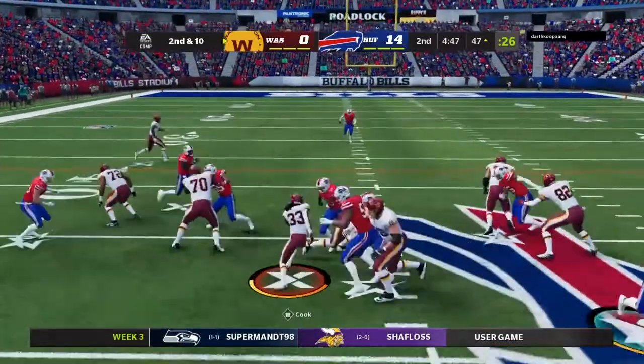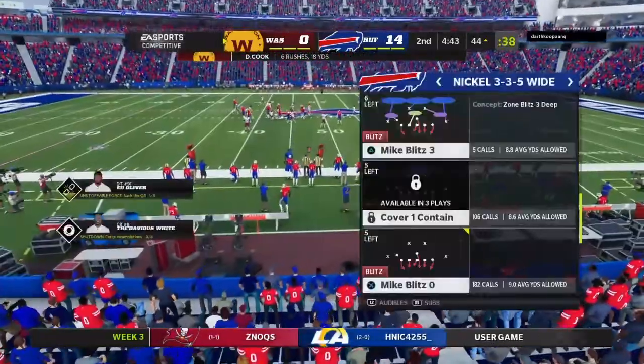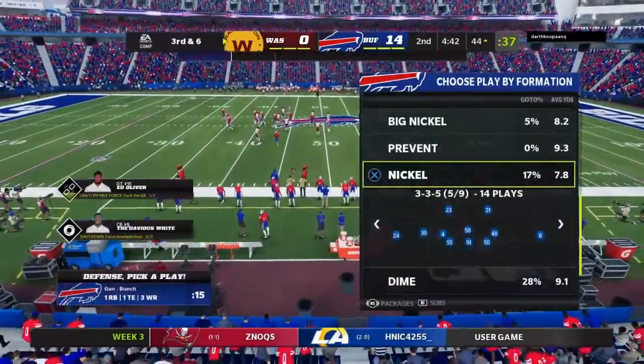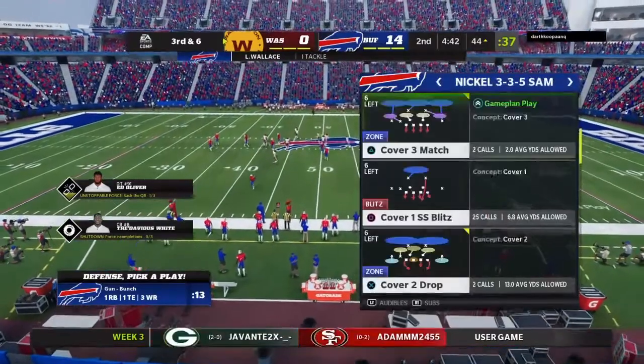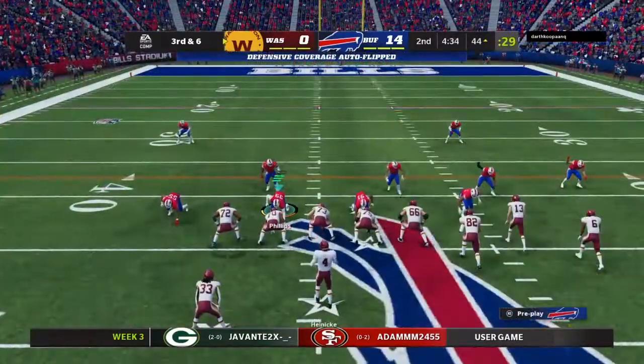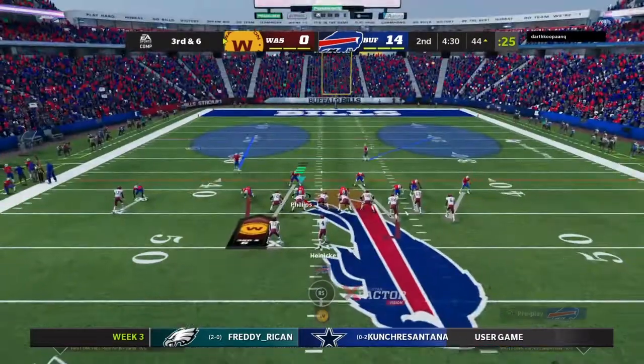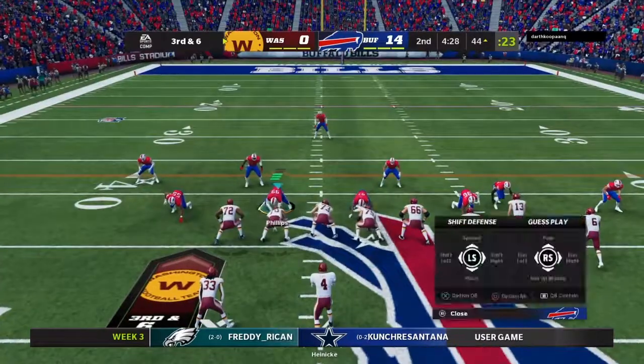On 2nd down now, it's Cook. 4 yards the gain, and it'll bring up a 3rd down. That 2nd down play call was not to pick up the 1st down. It was to accomplish what they did to get them into a manageable 3rd down, because they had an incompletion on 1st down, so they were behind the sticks, so to speak. They needed to make up some ground, and they did.